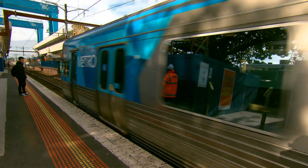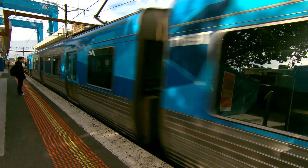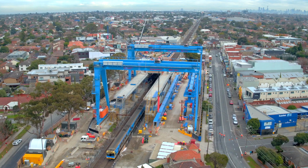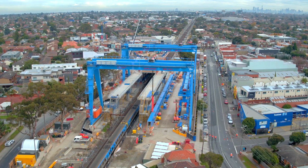Okay, is this all happening as trains are running through? Yes, it is. So with the movement of the straddle carrier on the viaduct, we will be moving it along the viaduct whilst trains are actually operating. And it's actually an Australian first.